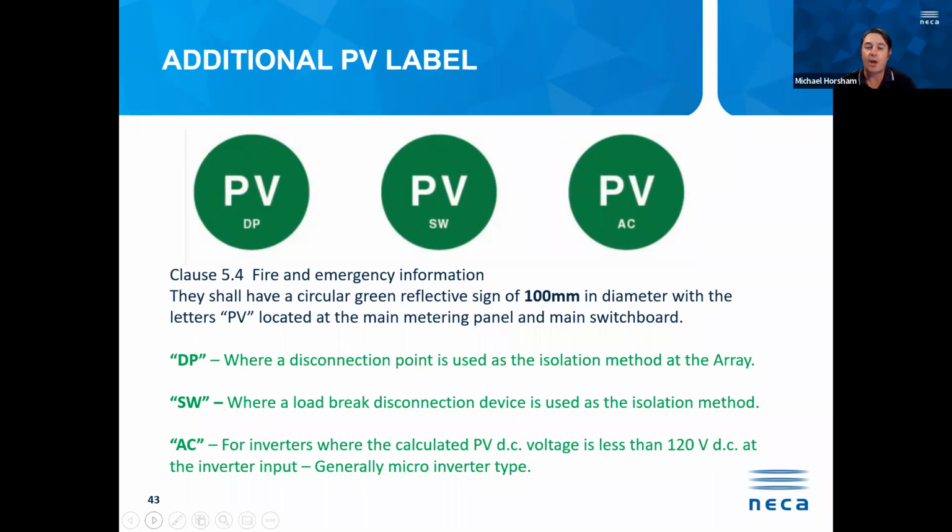SW, where a load break disconnection device is used as the isolation method. And AC for inverters, where the calculated PV DC voltage is less than 120 volts DC at the inverter input, generally a microinverter type.